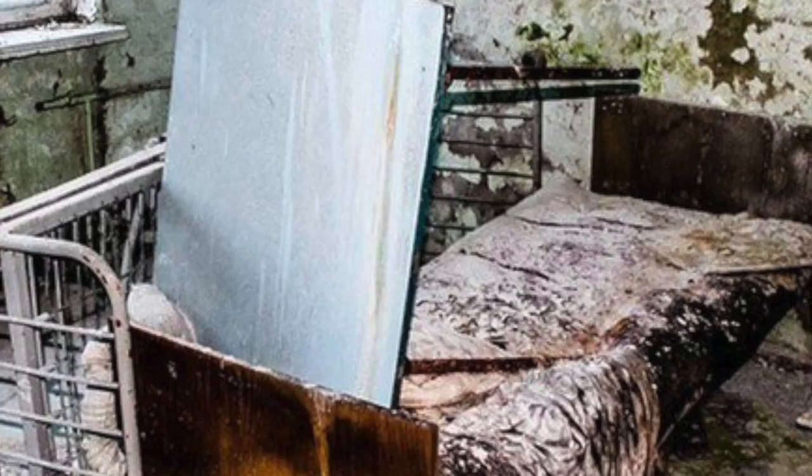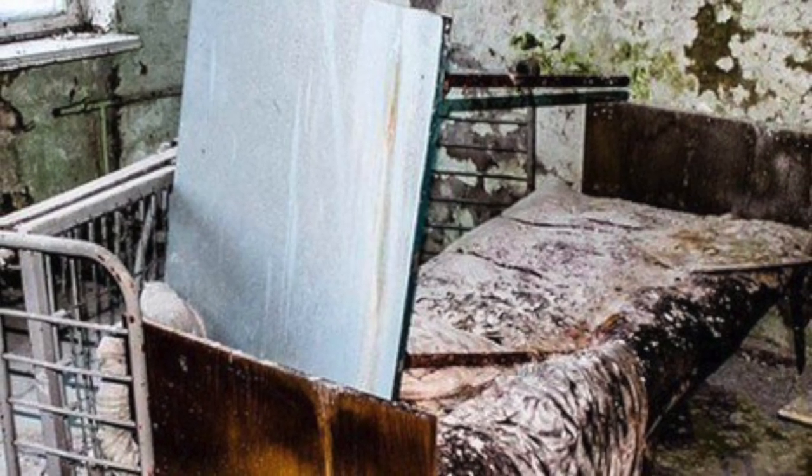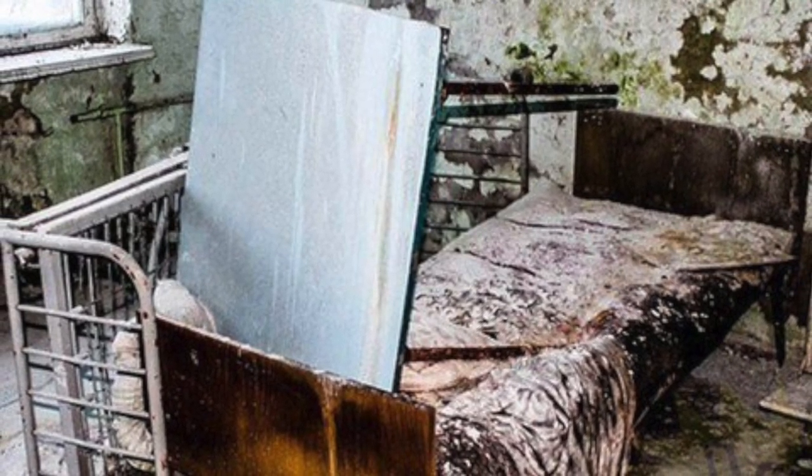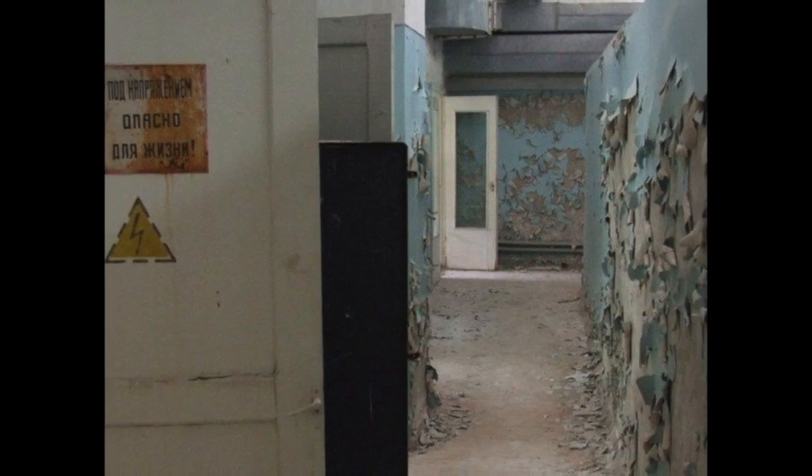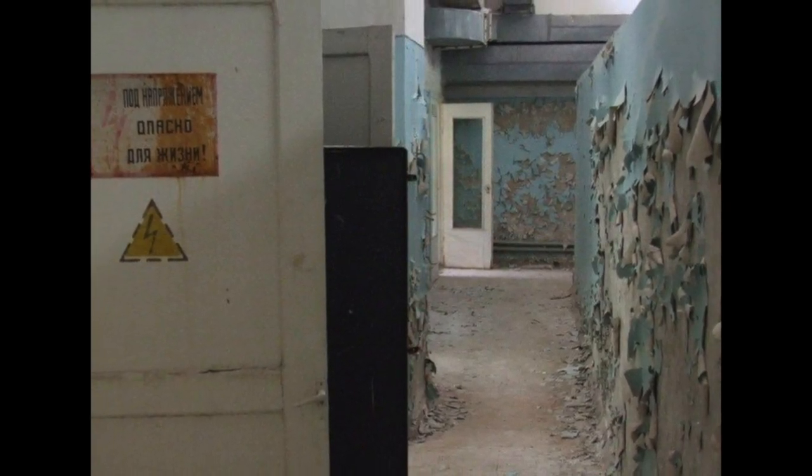I think it was the most correct decision at that time. There were simply no places in the city where these clothes would not have posed a danger. The firefighters were supposed to change their clothes at the sanitary pass of the NPP, but it was closed that night and everything had to be done right in the hospital. All the firefighters' clothes are still lying in the hospital basement.